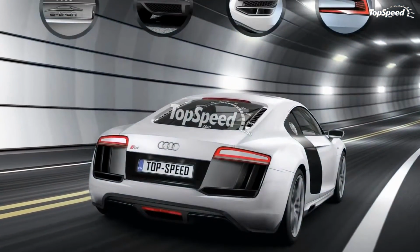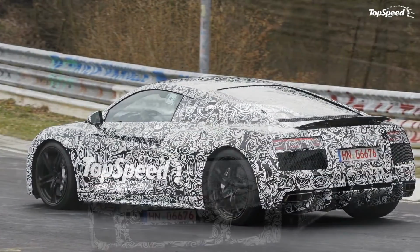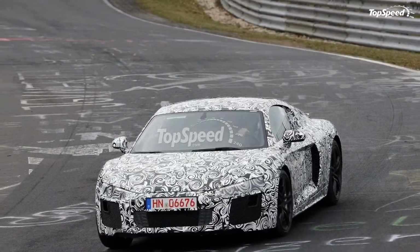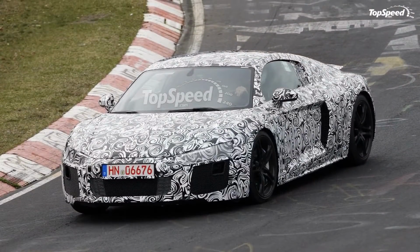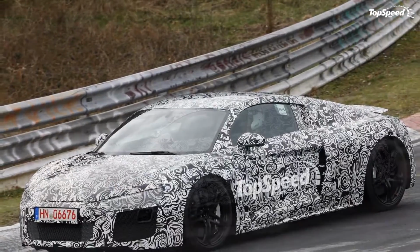Well, for the 2017 model year, we are all getting our wish, as the second-generation R8 is here. It'll make its official debut at the 2015 Geneva Auto Show, but ahead of this debut, Audi revealed all of the juicy details of its redesigned supercar.